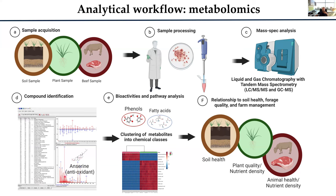You get a large number of compounds, a large number of peaks that need to be identified. Subsequently, we cluster these into chemical classes. So today I'll present data about phenolics. I'll present data about fatty acids as well. And then it's really tying these data together to see, do we see a relationship? Does improved soil health lead to improved plant quality or nutrient density? And does that lead to improved animal health and nutrient density?